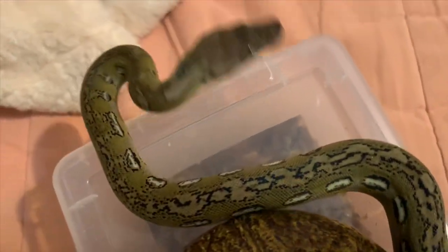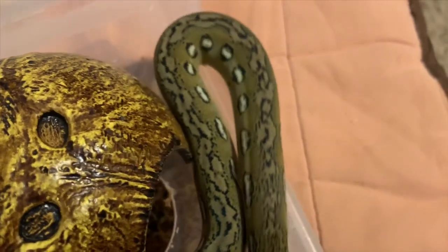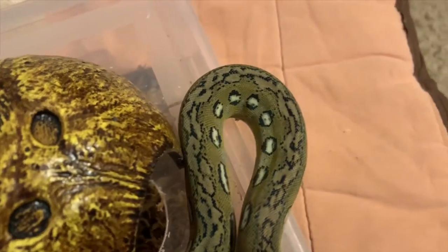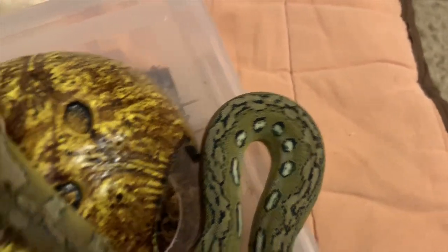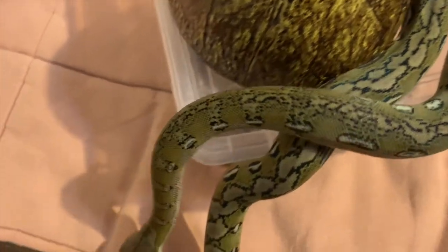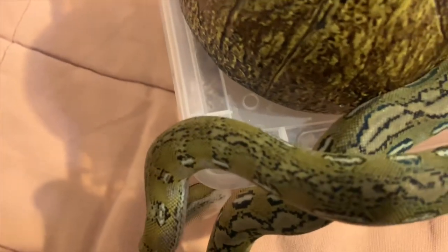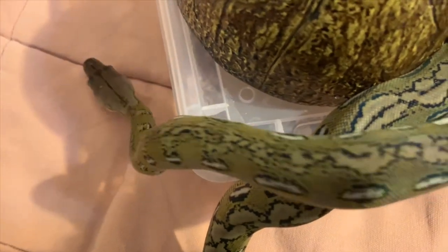As you look at this close-up footage of Tau Ceti's color and pattern, keep in mind that he is an alternate color and pattern from what you would see in wild reticulated pythons. Alternate colors and patterns are often called morphs, and they're caused by genetic mutations from the wild type color and pattern. His is called platinum.